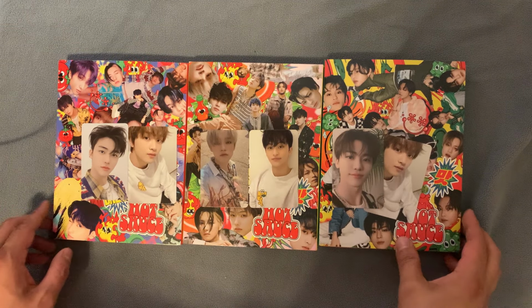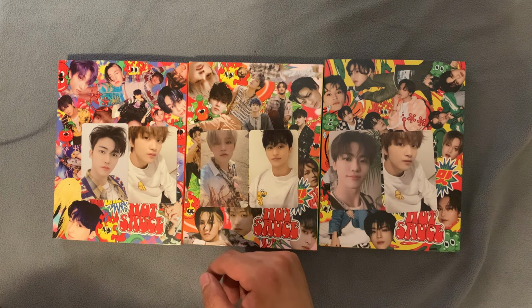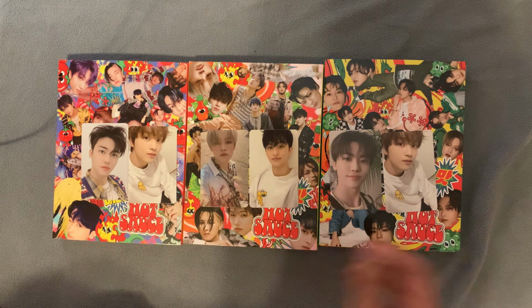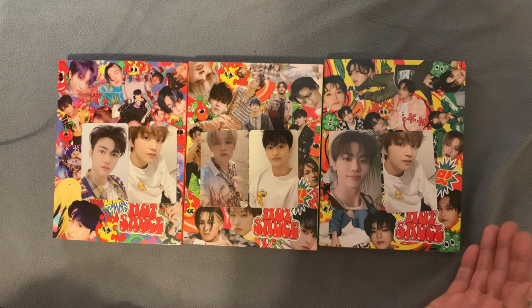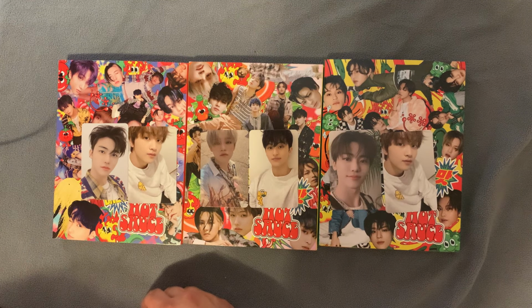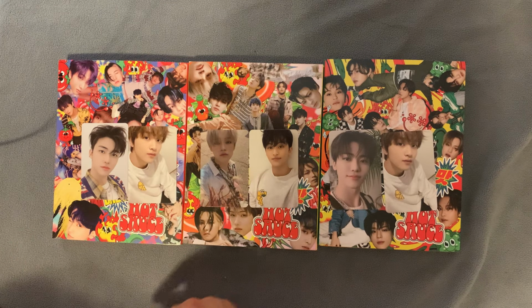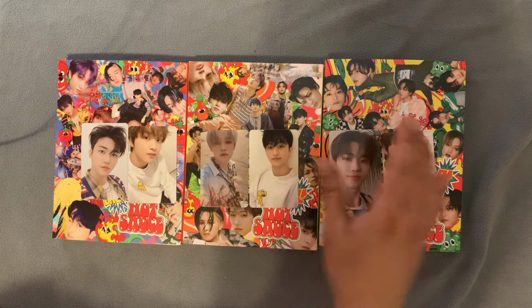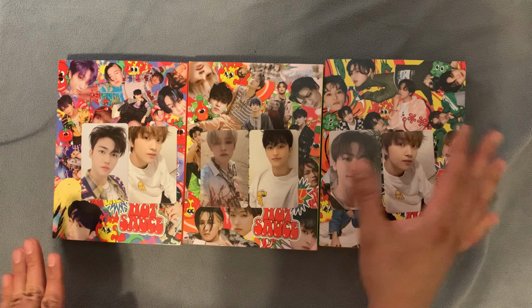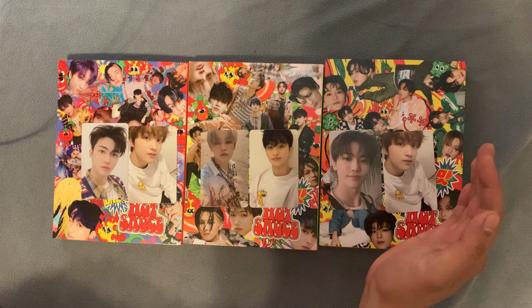All right, and that was my unboxing and flip through of NCT Dream's first full-length album with all seven members as well. Overall, I loved every photo book. I loved just the concepts. I just love this whole collage-y style. It was great packaging. The inclusions were really cool as well.